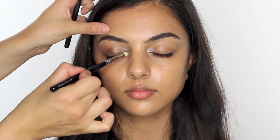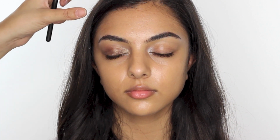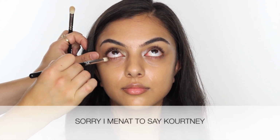So I'm going to take that a little bit more, just to blend it in with the browns. And just keep blending backwards and forwards. I'm going to take a little bit of that under the eye as well, just a little bit. Just with a petite crease brush with that brown, because I think Chloe, often when I see her eyes, it's more kind of top heavy, which I quite like.